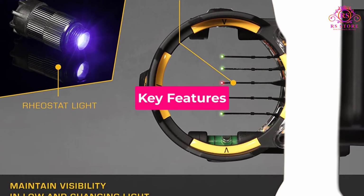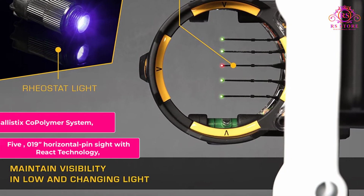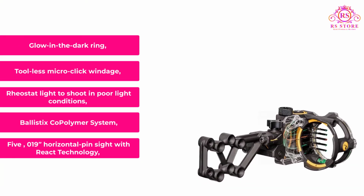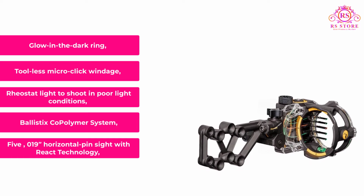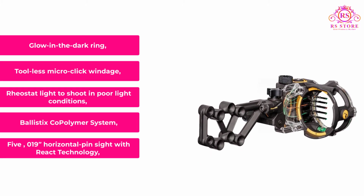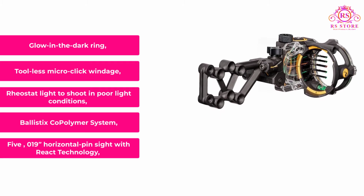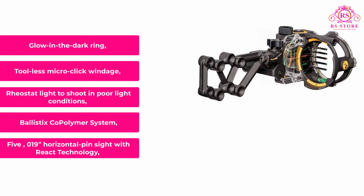Key features. 5019 horizontal pin sight with React technology. Ballistics copolymer system. Rheostat light to shoot in poor light conditions. Tool-less micro-click windage. Glow-in-the-dark ring.